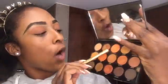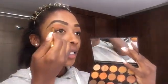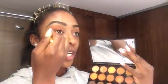All right, you guys, so that color that I used was actually called Upbeat. I'm going to go in now within the crease to give it a brighter orange look on my eyes. So we're just going to tap that, because we want it to really pop, you guys.